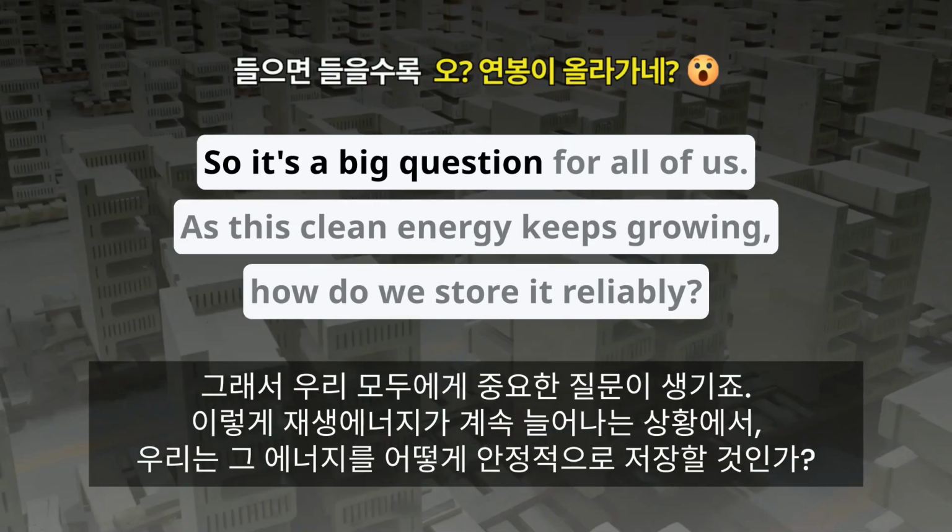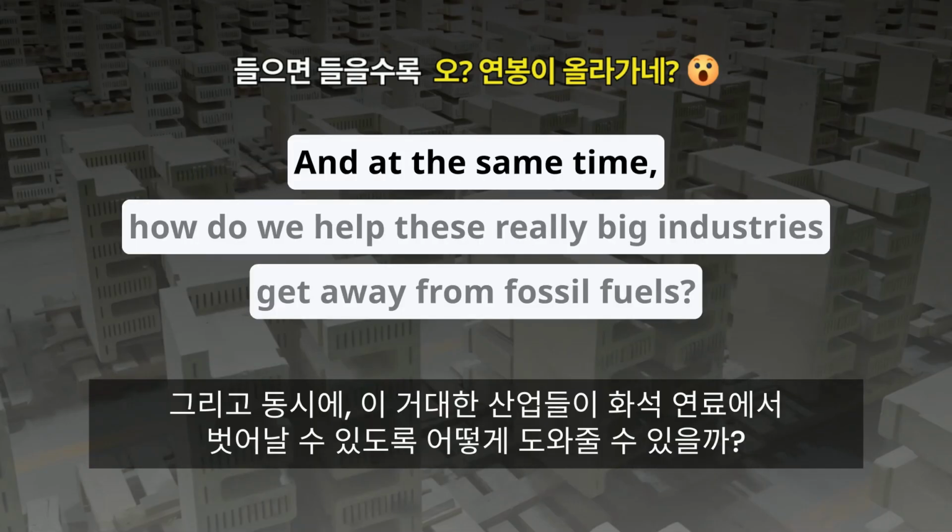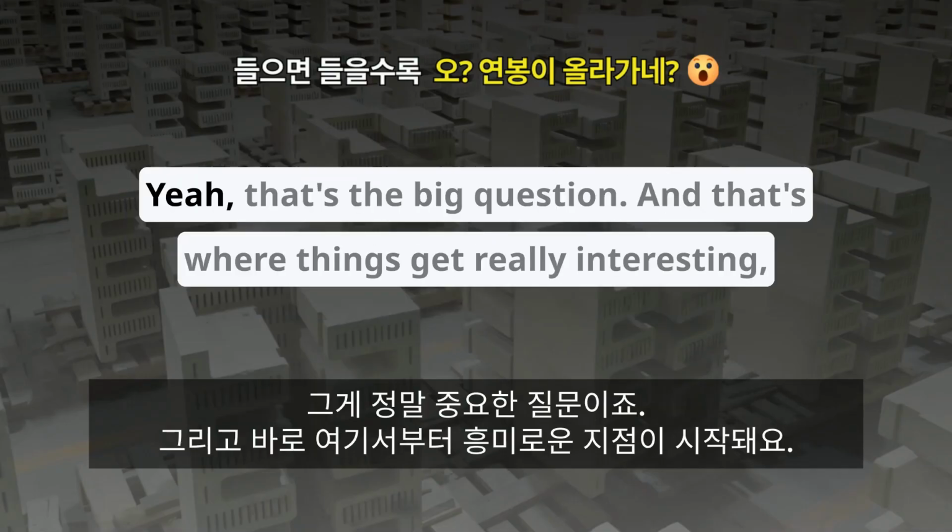So it's a big question for all of us, as this clean energy keeps growing. How do we store it reliably? And at the same time, how do we help these really big industries get away from fossil fuels? Yeah, that's the big question.